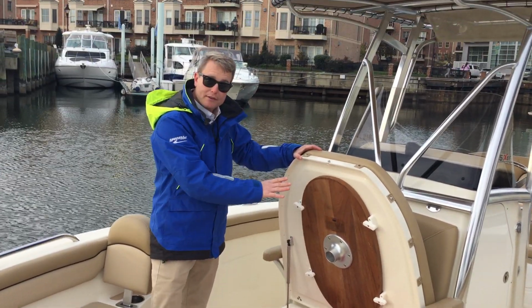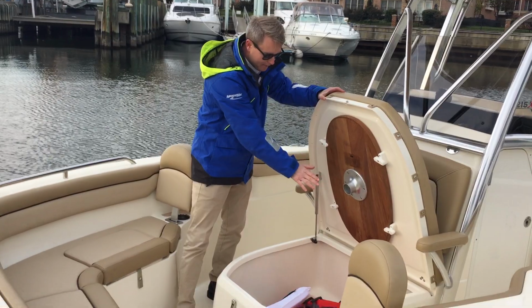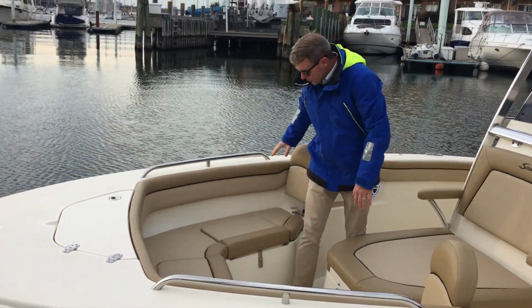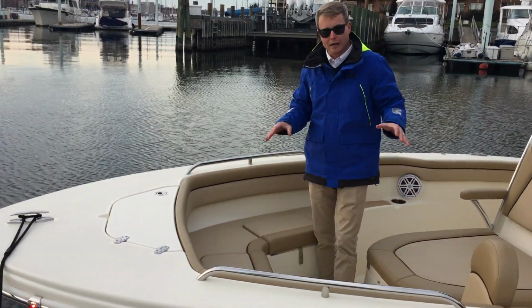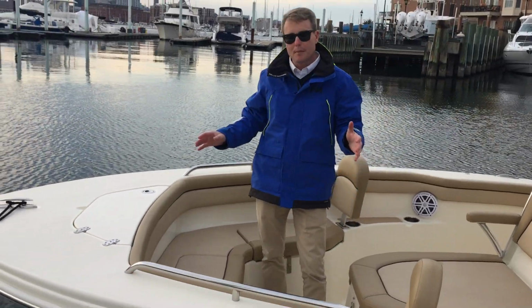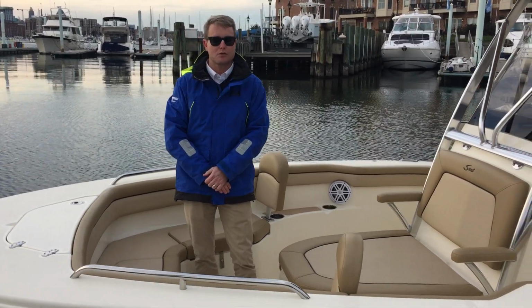In this case, we do have the optional bow table as well, so it has an integrated storage spot for both the leg and the tabletop itself. Also have the backrest. Again, just great entertaining hanging out space, kind of away from the fishing action on the back of the boat.